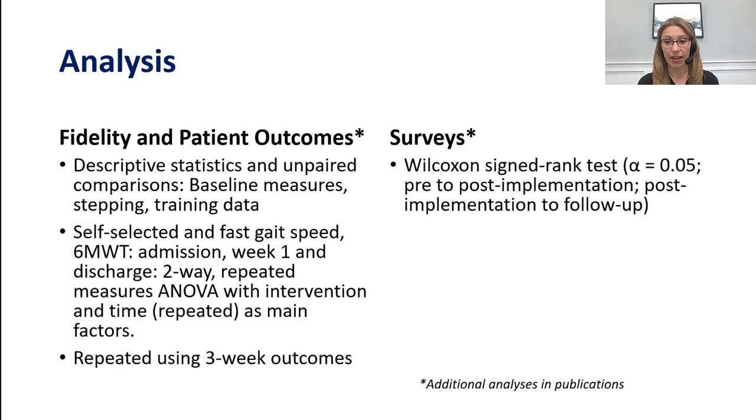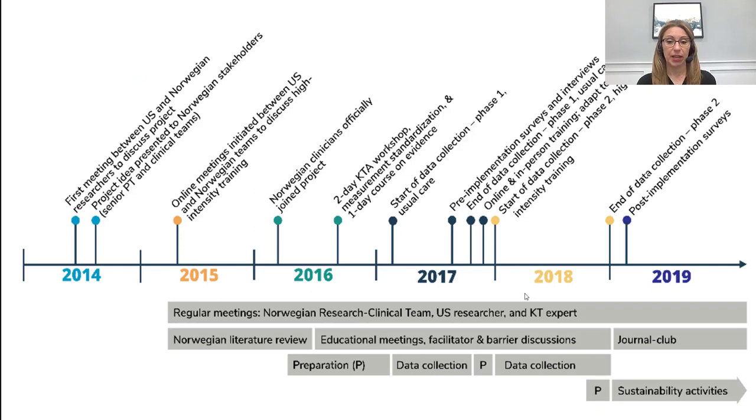longer length of stay. Now for the surveys, we used a Wilcoxon signed-rank test to analyze pre to post implementation surveys and post implementation to follow-up surveys. Now here's the timeline for the project.